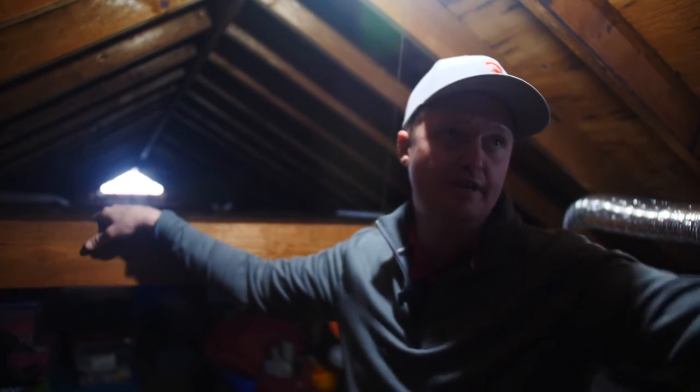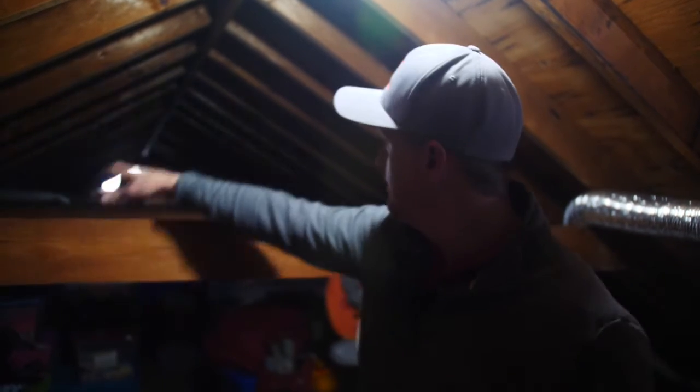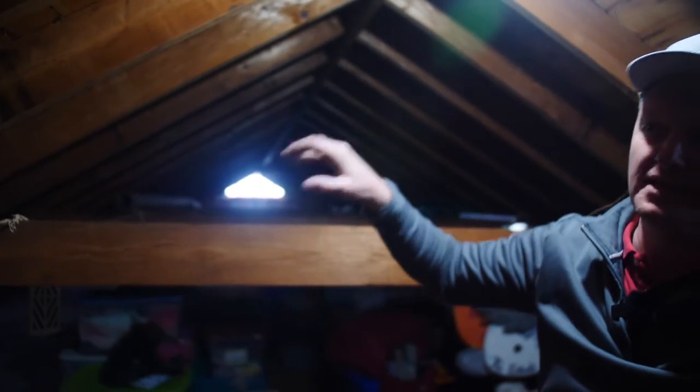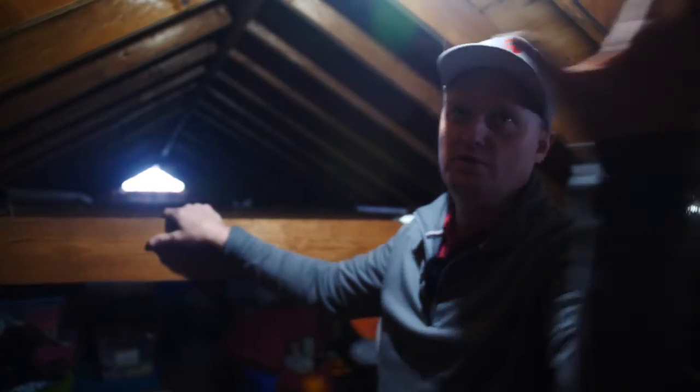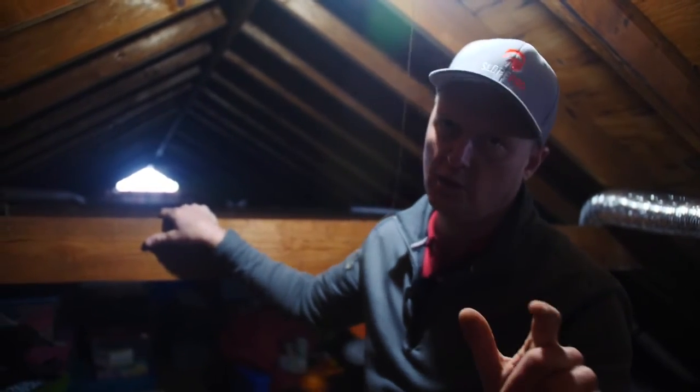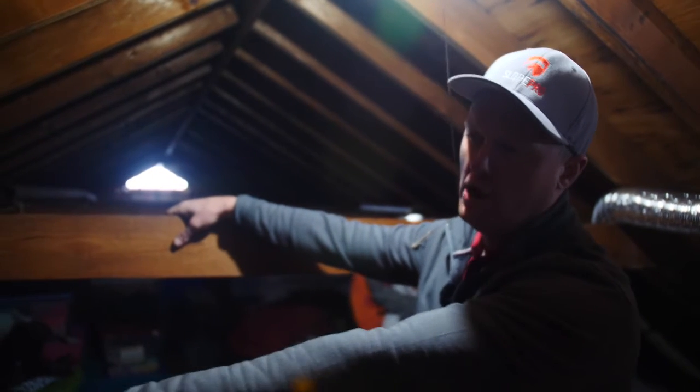In this house, you have vents, which are called gable end vents, that are in each end of the house. So essentially what happens is, as it's venting, the air is moving across through the top of the attic. But what that is also doing is creating dead air in the lower portion of the attic. So what you get in that process is air moving and then stagnant air.